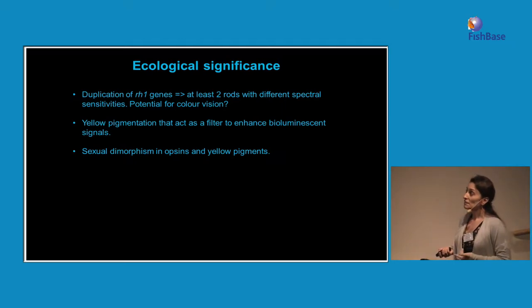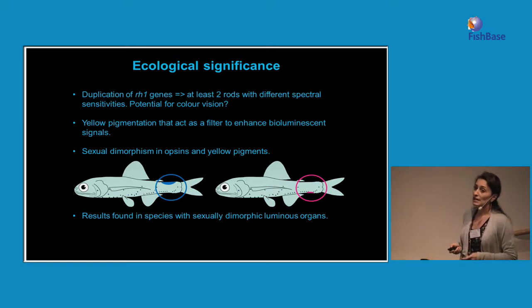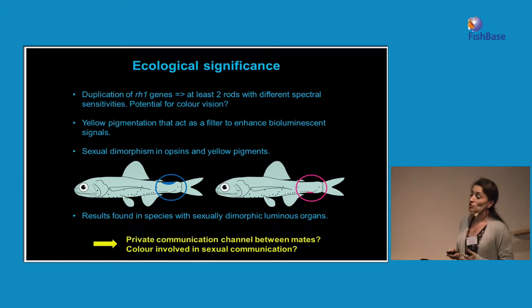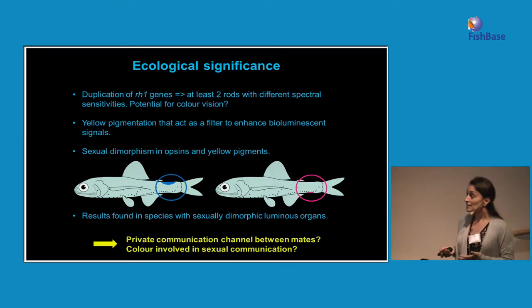Now, these results have been observed in species that are also sexually dimorphic in their luminous organs, with the male having a luminous organ on the top of the tail and the female at the bottom of the tail. And that suggests that this lanternfish may use a private communication channel between potential mates, and that maybe color is also involved in sexual communications.